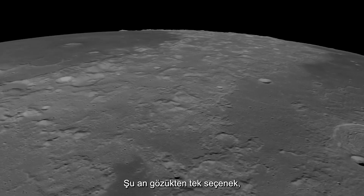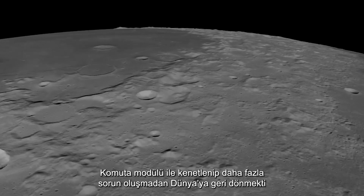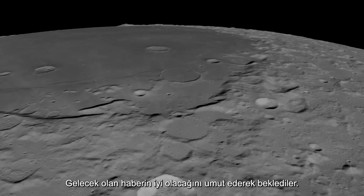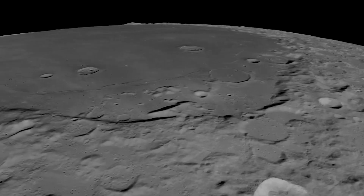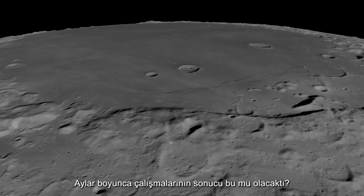Their only option was to dock with the command module and return home before any more issues develop. But all three of them waited and hoped for the good news that would come from the ground. Have they really come all this way? Spent months of training for nothing?